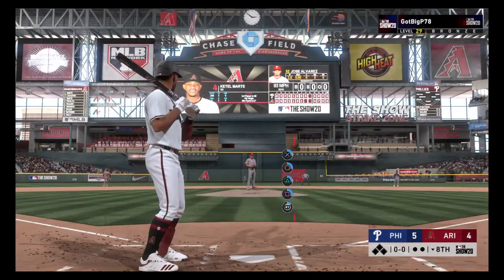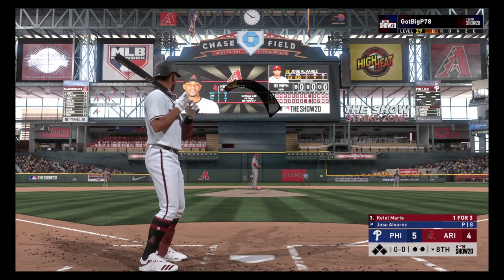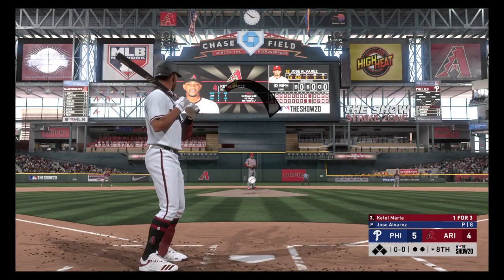Bottom of inning number 8 set to go. Digging in once again, Ketel Marte. This thing's far from over, even though we're moving into the back end of this game. Only down by 1. All they need to do is get this leadoff guy, and they're an extra base hit away from tying this thing up.